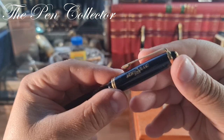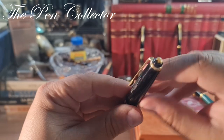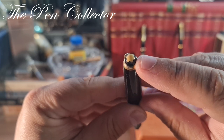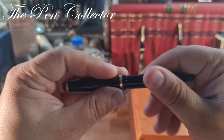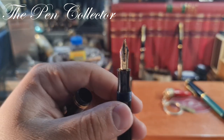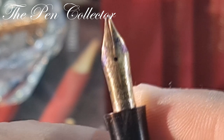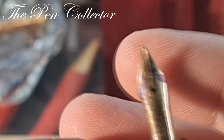I present to you a beautiful Mont Blanc from the 1950s. It has this wonderful ending, this logo made out of casein, and you can see it has developed this ivory color in time. It has a gold nib. Unfortunately, the gold nib, it is original to this fountain pen. By the way, this is a Mont Blanc 244G from the beginning of the 1950s.